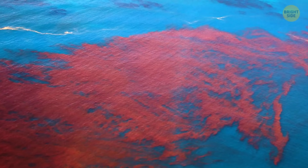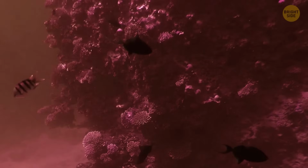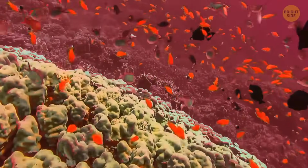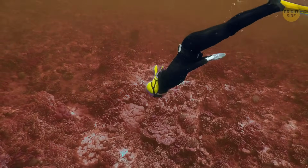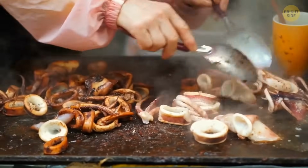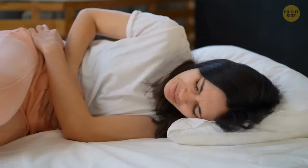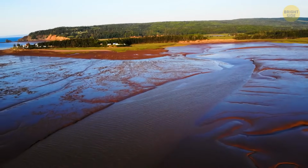This algae looks a lot like spilled ketchup or rust in the water, but it's much worse for the life around it. Fish and marine life will try to escape once exposed to the toxic algae in their water. It's not particularly harmful to humans who are exposed to it, but if you eat seafood contaminated with its toxins, things can become a bit more serious. So, if the sea is red, just stay out of the water.